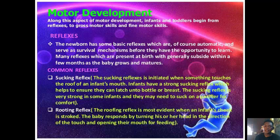Another one is the rooting reflex. The rooting reflex is most evident when an infant's cheek is stroked. The baby responds by turning his or her head in the direction of the touch and opening their mouth for feeding. We observe it when the babies are hungry, they open their mouth, something like that.